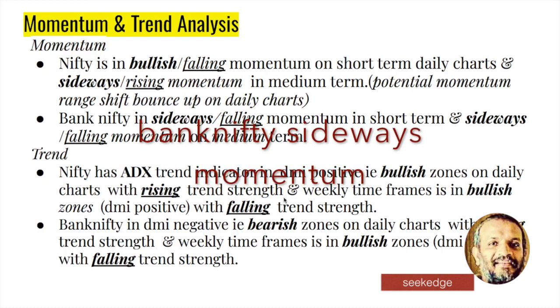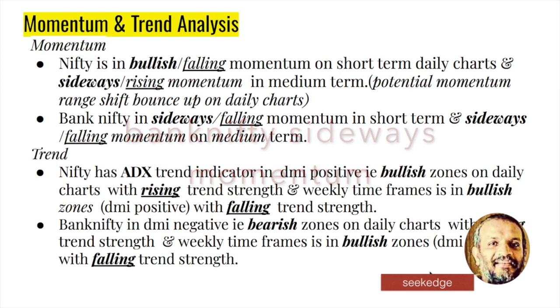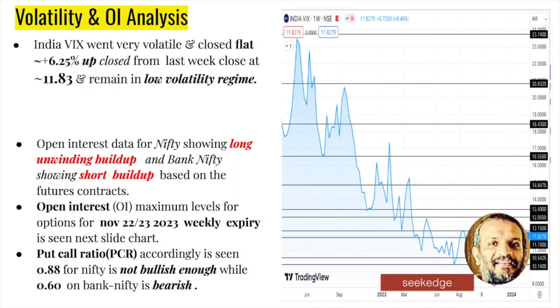And the trend indicator shows bullishness on both indices on the weekly time frames, but it's definitely bearish on the Bank Nifty, while Nifty maintains the bullish trend, right? So that's a summary of how the trend and the momentum are playing. Overall, we can say momentum is opposite between the two indices, and trend is also opposite. Right? Bank Nifty is lagging behind with respect to trend and momentum both.